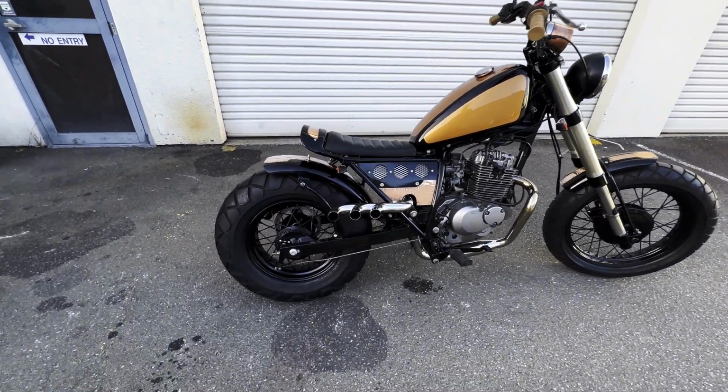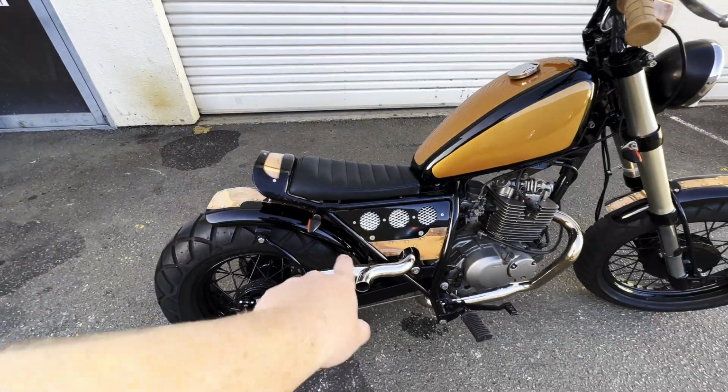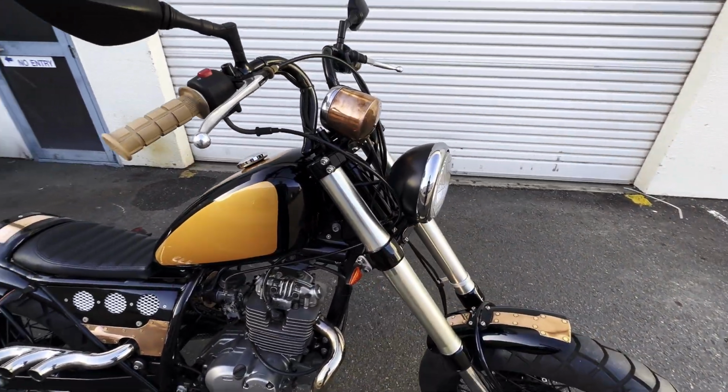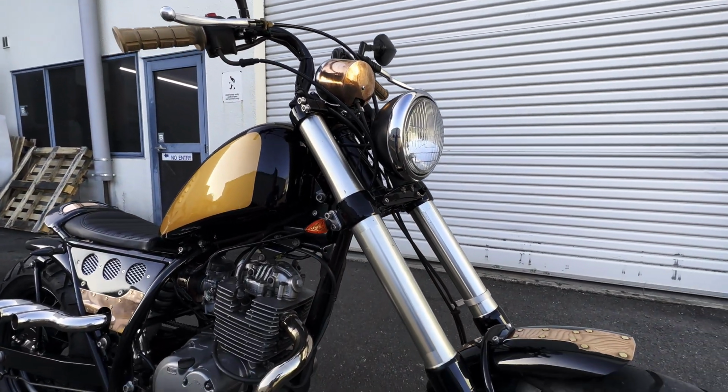There's no pillion foot pegs or anything on the rear. And I guess it's just how it sits. Before we look at those wonderful pipes, let's go to the front here. Now, do you know the model, a Honda CR250 two-stroke?